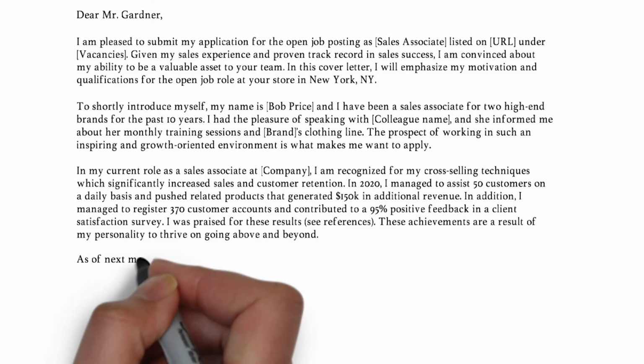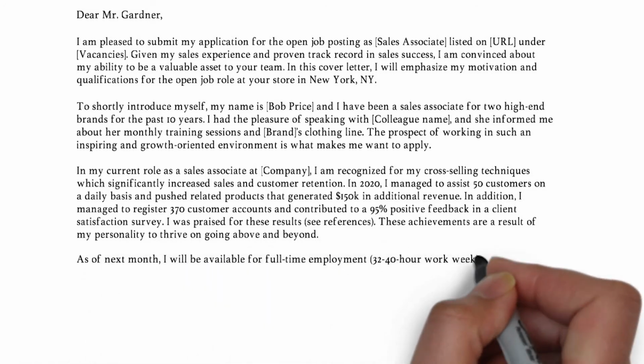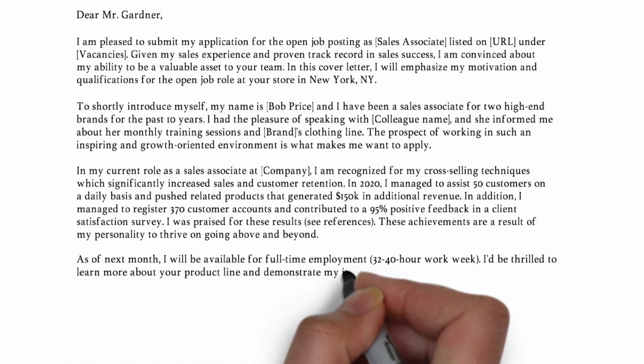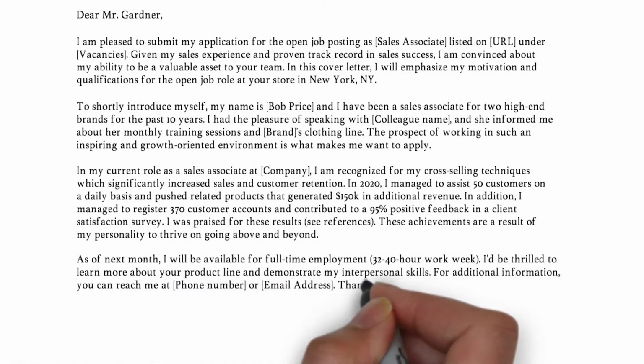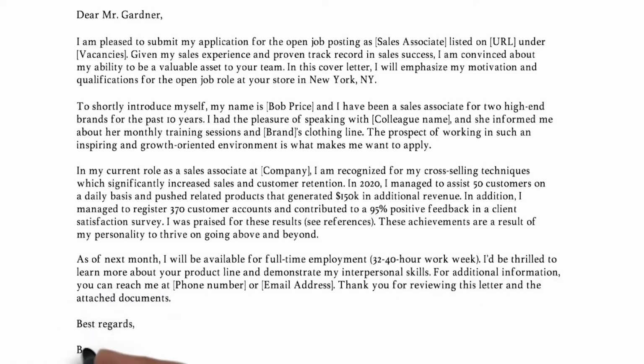In the last paragraph, you can inform the reader about your availability. After that, you can initiate an interview by mentioning your interest to further discuss your candidacy, their product line, or any topic of relevance. But make sure it relates to the content written in your cover letter. Then you need to include your phone number and email so they can easily reach out to you. After that, you thank the reader for taking their time to review your cover letter and your attached documents.